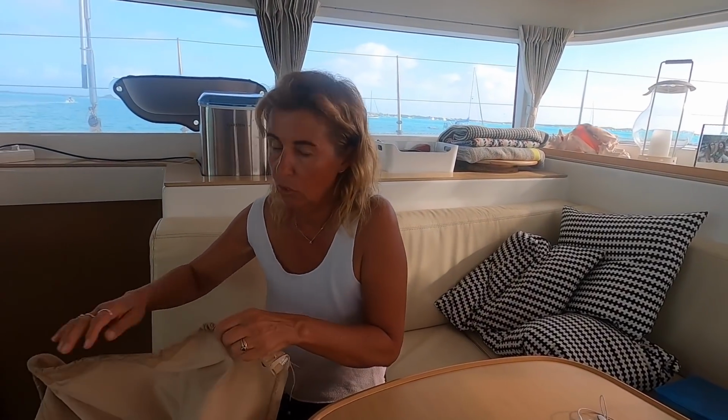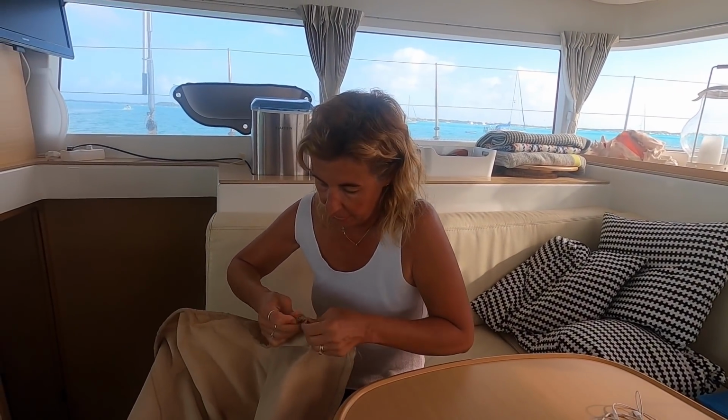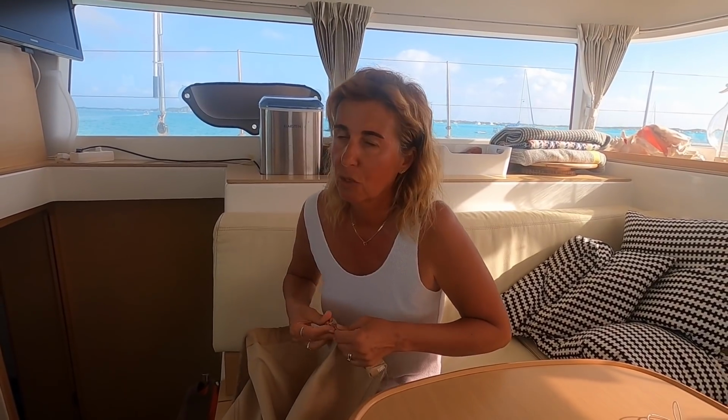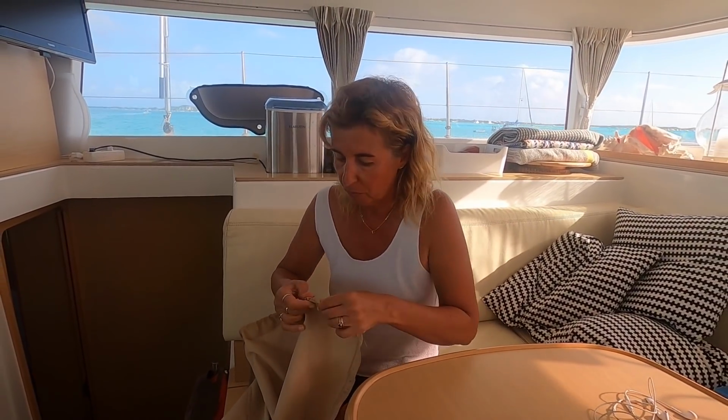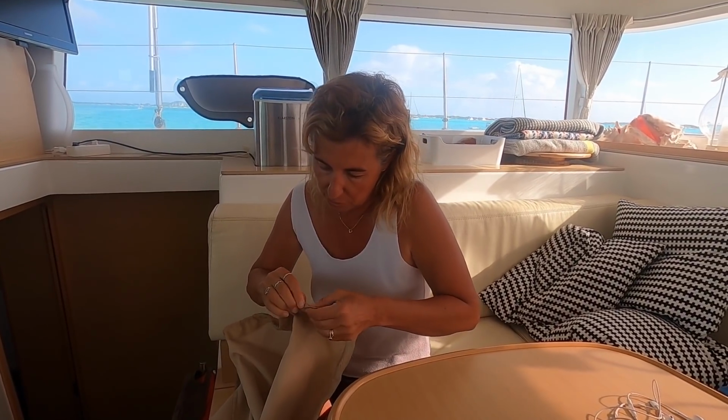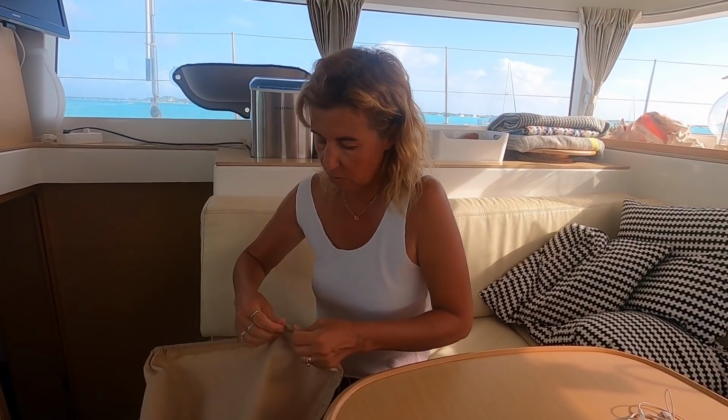So this is our old cover for the washing machine. We're going to have to put it back because I'm doing the bimini and I ran out of fabric, so I'm going to use the one from the washing machine so I can finish the bimini, and then I'll put this one on, and later on when we are able to buy something, I'll do it again.